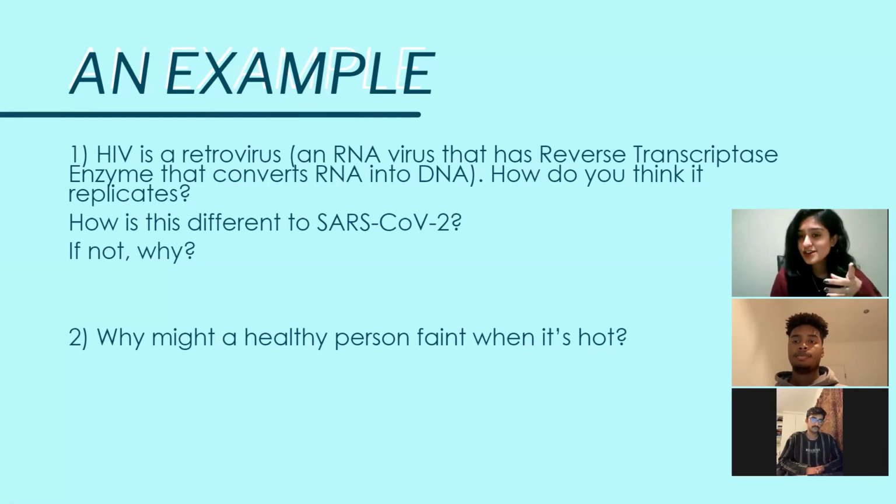And if you're lucky, you might get straight to the answer, where it would be that a fall in blood pressure in the brain is what causes you to faint. And there you got the answer. But even if it takes you a while to get there, as long as they can guide you down that path and hear your thinking to get you there, then it's completely fine.